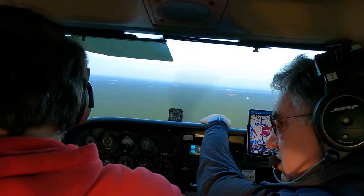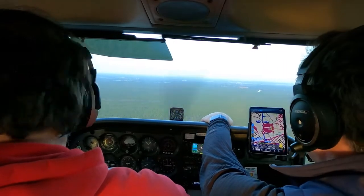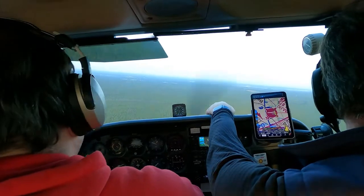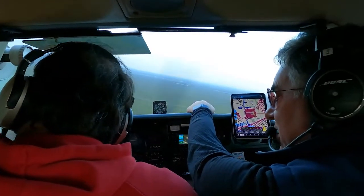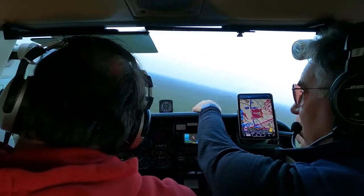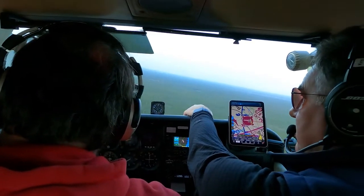So what kind of landing do you want me to do this time? A good one. I've been doing a good one. You can do another short, soft field if you want. I like this. Listen, if you can do a short field or a soft field. So let's intercept the extended runway center line way out here as far as we can.